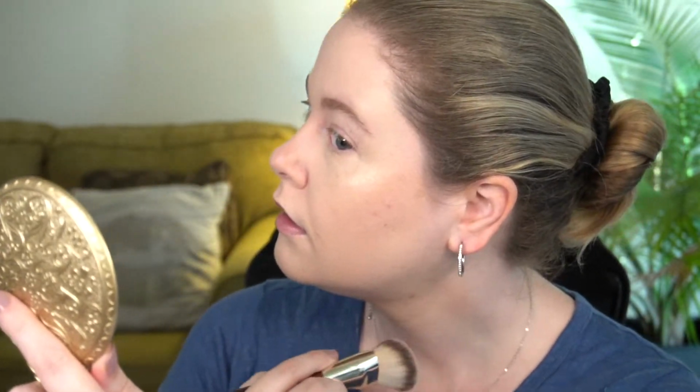So blendability wise, I think this is the easiest of all of the ones that I've tried. And I think this is a good color for me. Like I said, I think the Charlotte Tilbury is a little bit too intense. Pretty subtle too, I think, which is good for everyday, like seeing people in person type makeup. I don't always like to contour just for normal going out, because I think it can look too obvious. But I think that looks pretty natural.